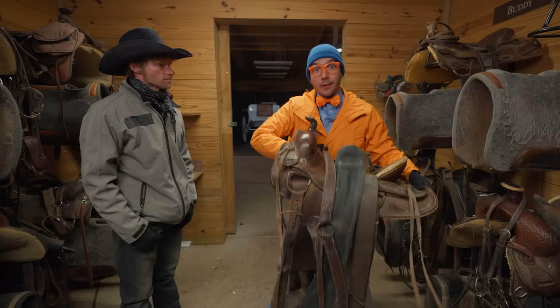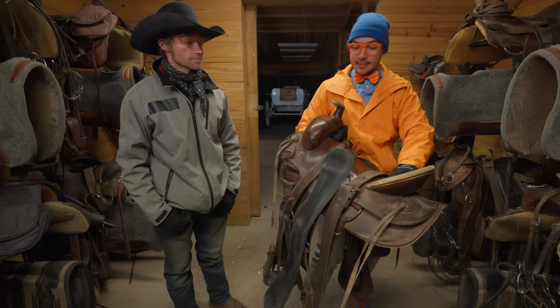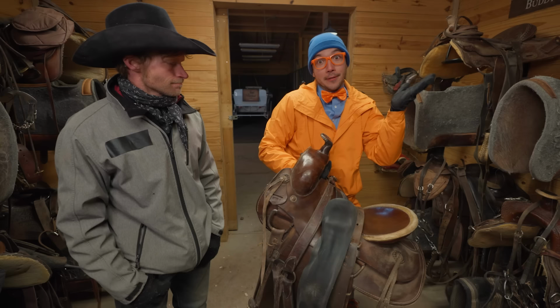Whoa. This is really, really heavy. Yeah, look, really heavy. And it has a seat. And what's this here? That's a saddle horn. That's what you can hold on to if you need to. Well, yeah, definitely helps to keep you balanced.